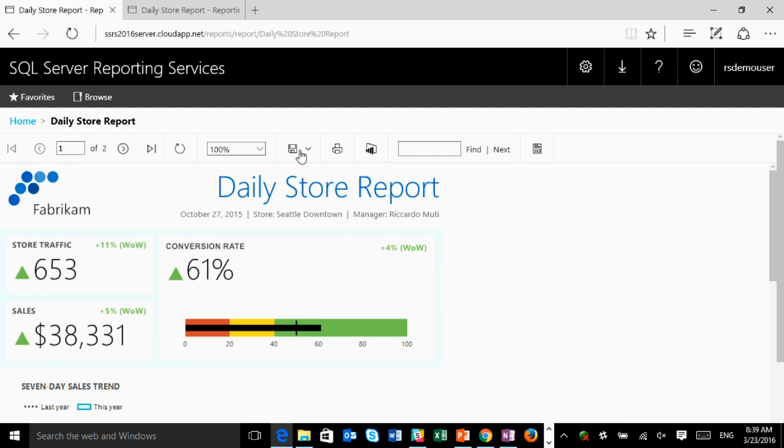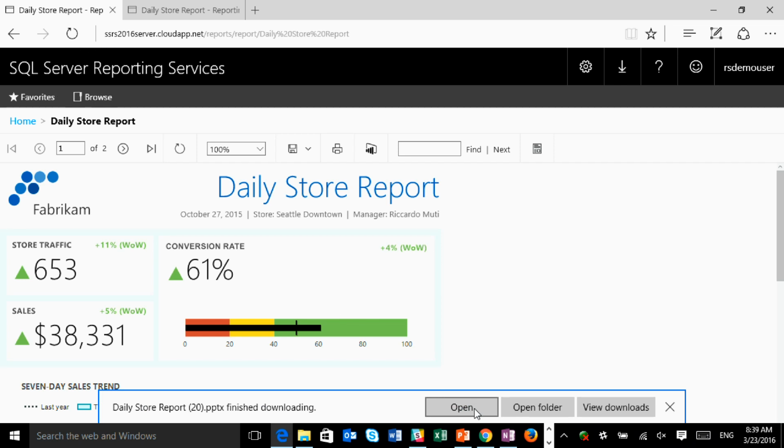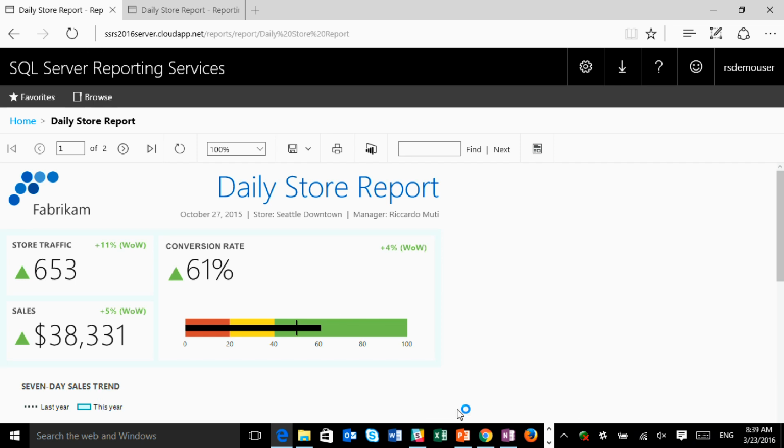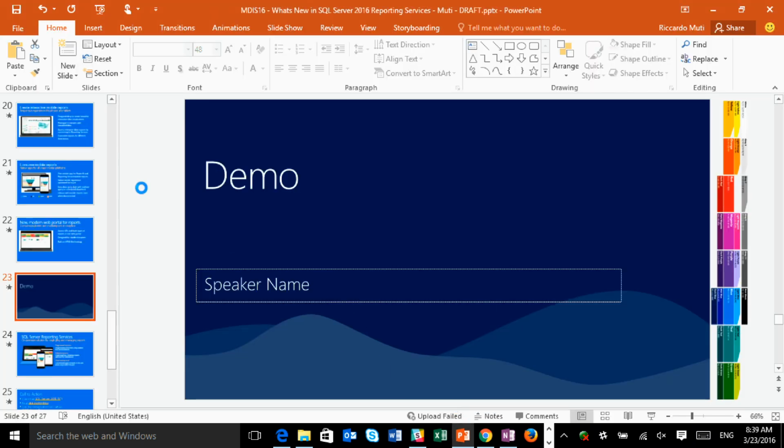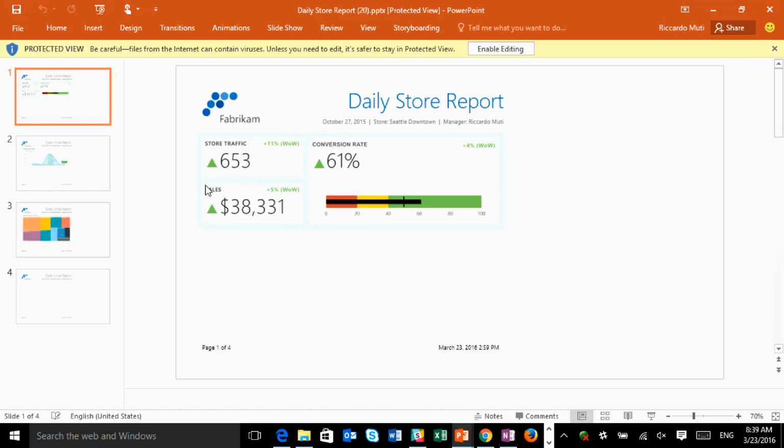And here, as opposed to printing it, what I'll do is export it. I'll export it to that new format that we've added, which is PowerPoint. And it very, very quickly, almost instantly, generates a PowerPoint presentation that I can open up. And this is going to be a lot faster starting point than me doing screen clippings and copying and pasting.